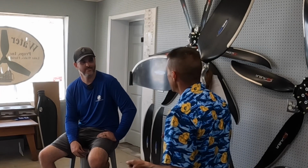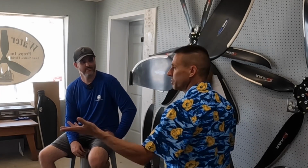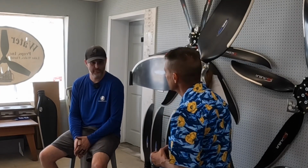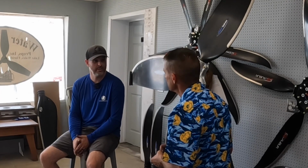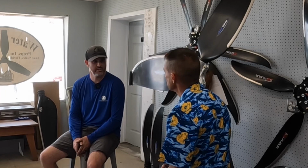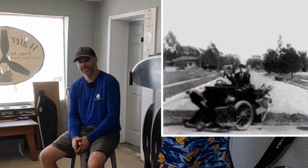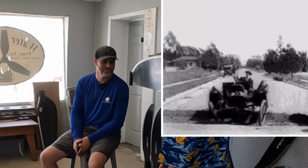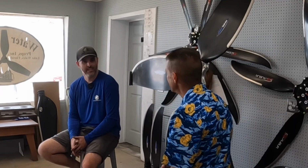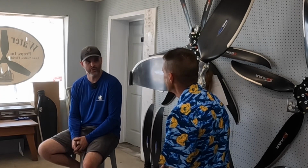Now, let's say I buy a prop, whether it be Whirlwind or Carbon Concept. What if I'm not happy with the prop and can I bring it back? We've all got a performance satisfaction guarantee. If you don't like it, we don't want you to have it. We'd rather give you your money back or work with you on figuring out another prop that suits your application. We don't want anybody to feel like they're stuck with a prop just because they bought it. Right. If you take it out and put bolts and nuts and washers through it and all kinds of stuff like that, there's going to be a fee or we're not going to take it back. But if you're not happy with it, bring it back and we will work with you.